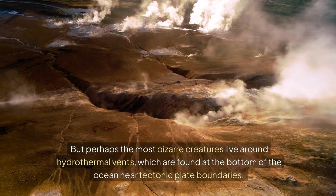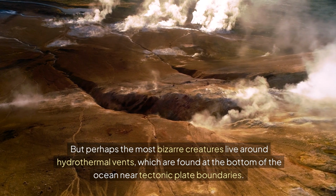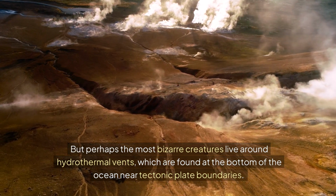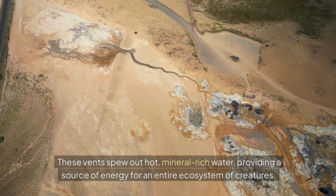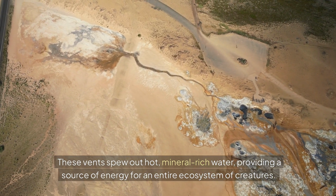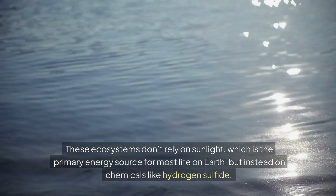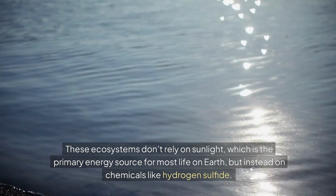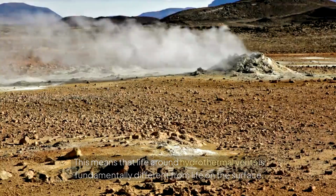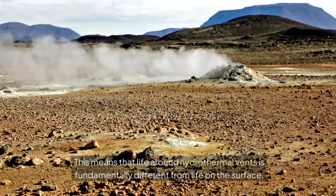But perhaps the most bizarre creatures live around hydrothermal vents, which are found at the bottom of the ocean near tectonic plate boundaries. These vents spew out hot, mineral-rich water, providing a source of energy for an entire ecosystem of creatures. These ecosystems don't rely on sunlight, which is the primary energy source for most life on Earth, but instead on chemicals like hydrogen sulfide. This means that life around hydrothermal vents is fundamentally different from life on the surface.